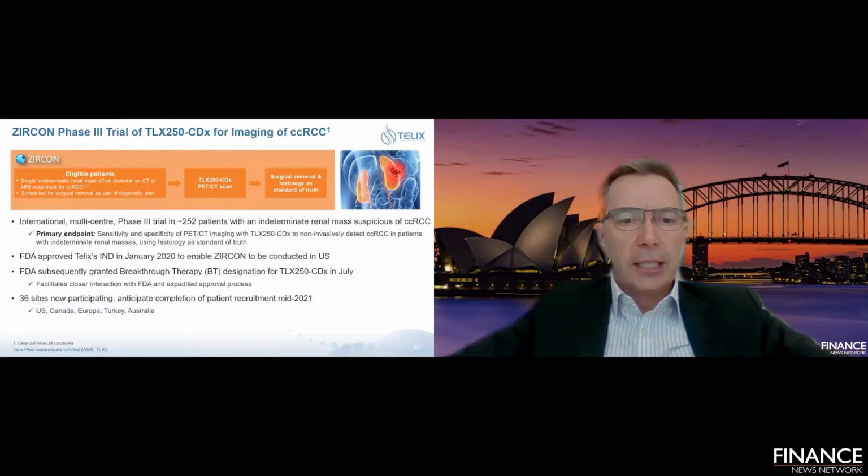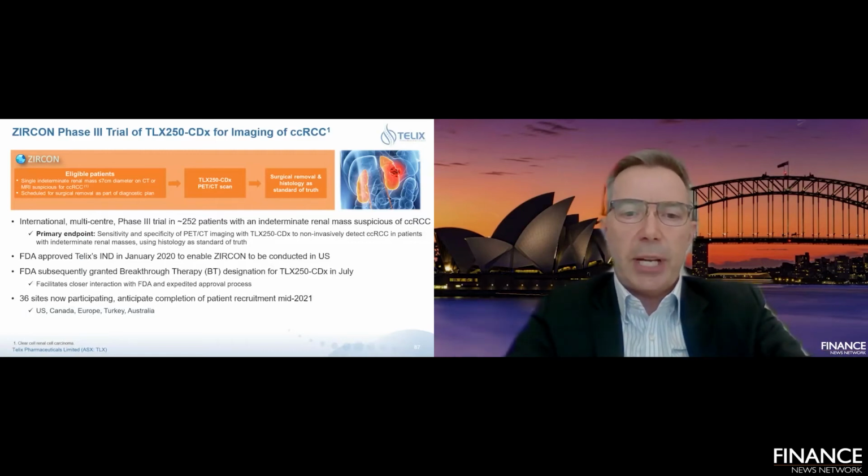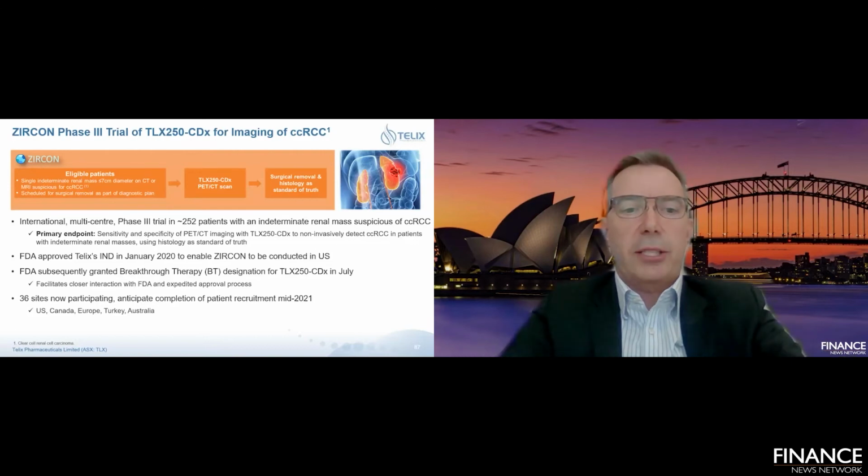So in 2020, we made really significant progress with our phase 3 Zircon trial of TLX 250 CDX. This doesn't have a brand name yet. It's still in development, of course, but this is the company's renal cancer imaging product. Notwithstanding COVID-19, some of the prior speakers talked about the impact on their business, this trial is now recruiting patients at 36 sites around the world in 14 countries. And this trial really has quite a lot of momentum. So we expect to complete patient recruitment around the middle of the year.